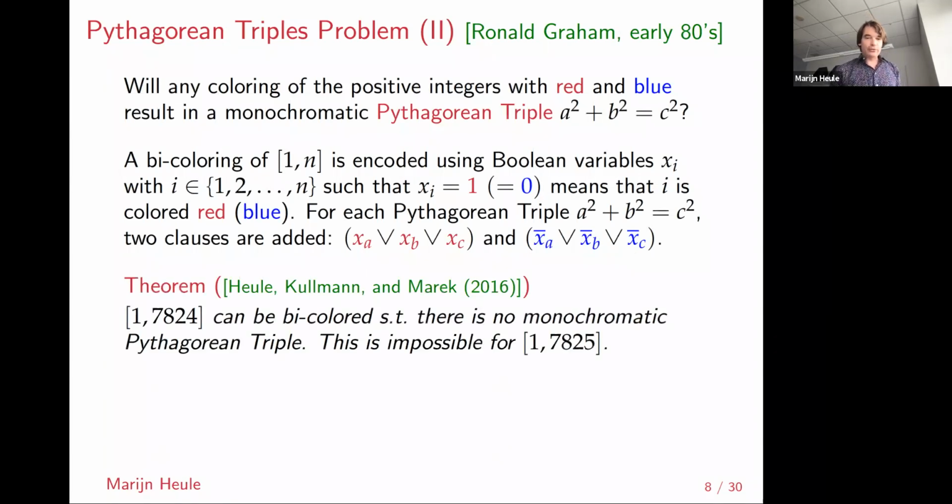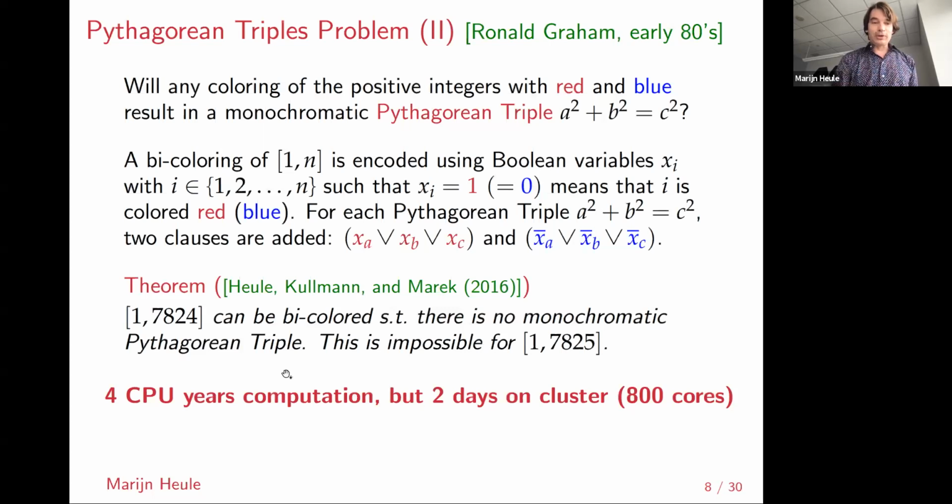And the result that we have in the 2016 paper is that you can color the numbers 1 to 7,824 using the two colors, but it is not possible for anything larger. In fact, with the right heuristics, we now figured out that you can actually compute the 1 to 7,824 within a minute. However, the result for 7,825 took 4 CPU years, but it was 2 days on the cluster TACC in Texas. And if I would have access to the entire cluster, we actually would be able to solve this in half an hour.